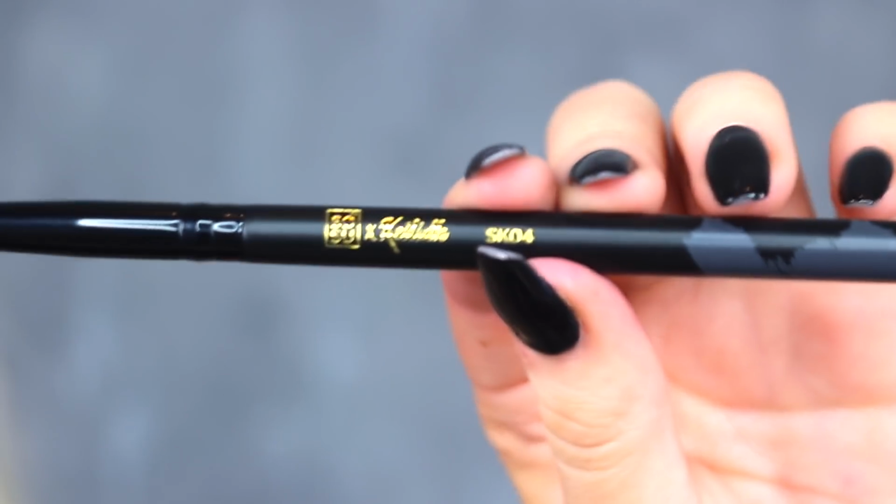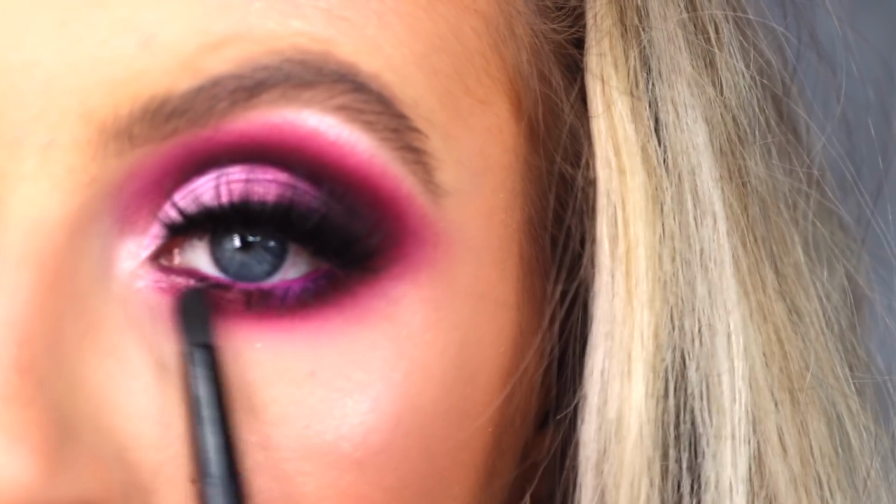Next up we have the SK04, which is a small bullet brush used for precise packing and blending. I wanted to create a synthetic bullet brush that you could pack on color with but still blend a little bit too, because a lot of the synthetic ones I've tried have actually been quite harsh and not, you know, super flexible like this, as you can see.